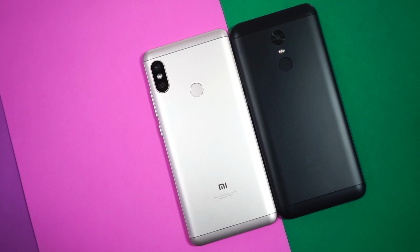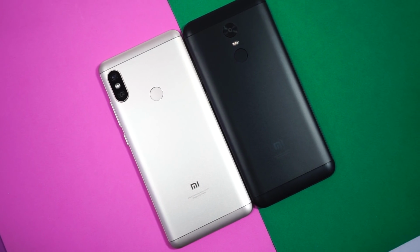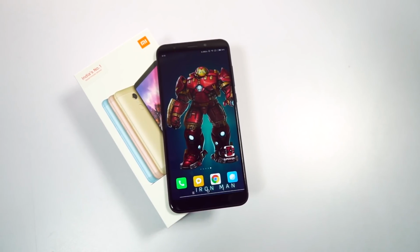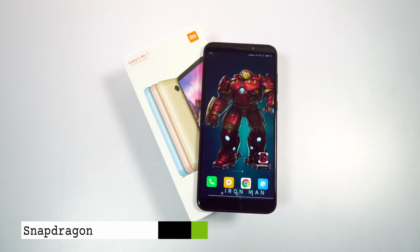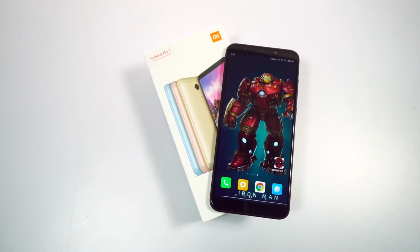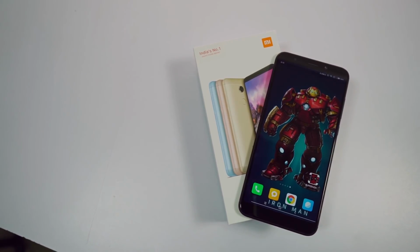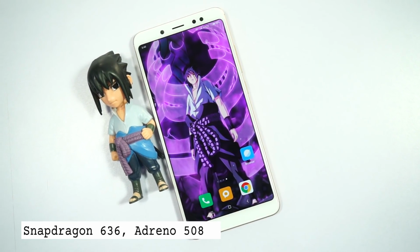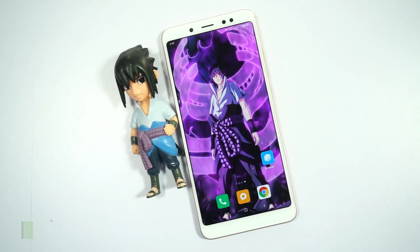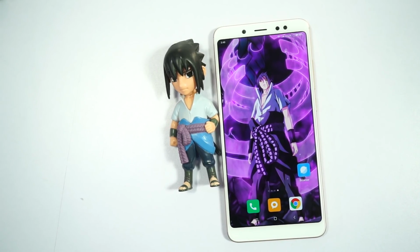Hi there guys, I'm Nikhil from GreedyTech and this is the speed test between Redmi Note 5 and Redmi Note 5 Pro. The Redmi Note 5 sports a Snapdragon 625 processor with Adreno 506 GPU. Base variant starts at 10,000 rupees for the 3GB RAM variant, and I'm using the next variant with 4GB of RAM. Redmi Note 5 Pro sports a Snapdragon 636 processor with Adreno 508 GPU. Base variant starts at 14,000 rupees and comes with 4GB of RAM. That's the variant I'm currently using.